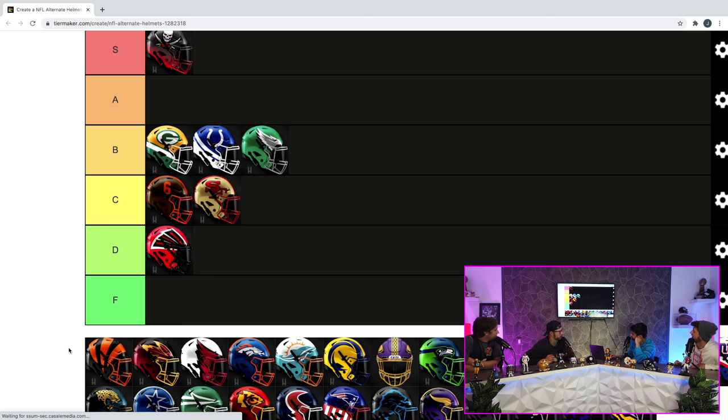Bro, that's... Nah. Dude, there's too much orange going on in the wrong direction. It's stripes for tires, bro. Bengals, bro. Bro, the stripes, I'd give it a better A. Yeah, I like it. I don't like that. I don't like that.